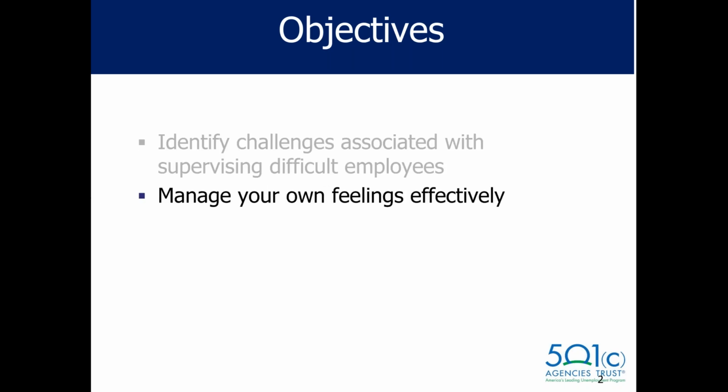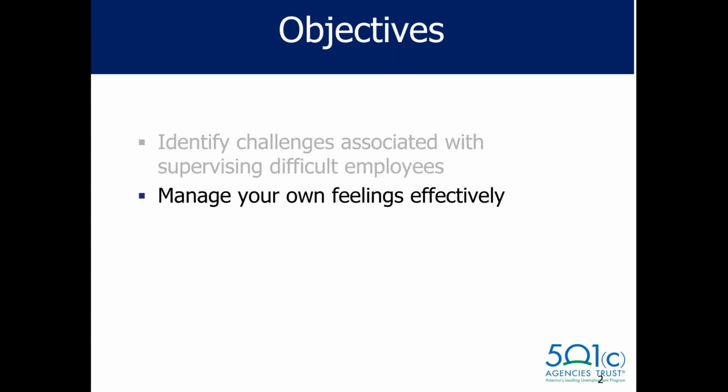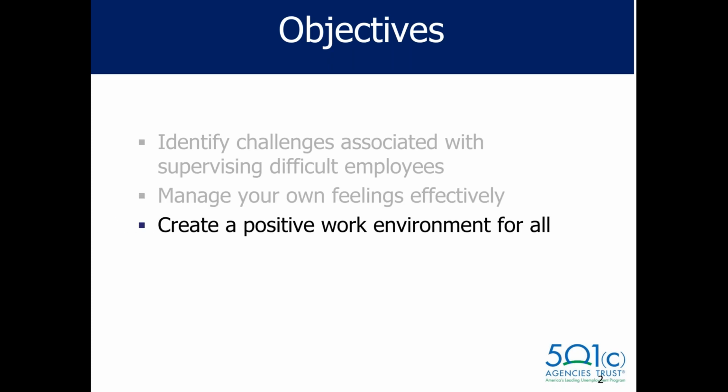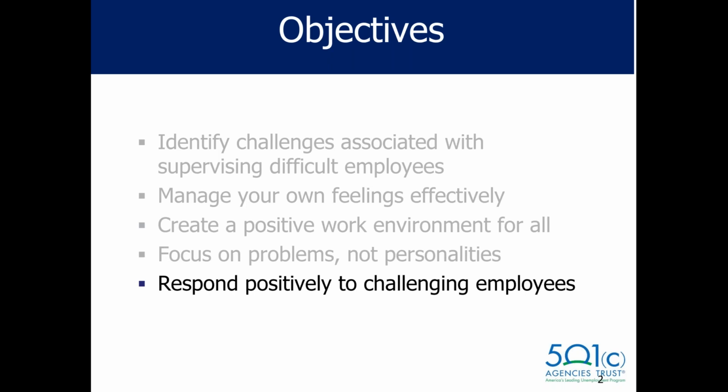So the objectives of today's webinar are how to identify the challenges associated with supervising those difficult employees, how to manage your own feelings effectively, how to create that positive work environment for everyone, focusing on problems, not personalities, and how to respond positively to those challenging employees.